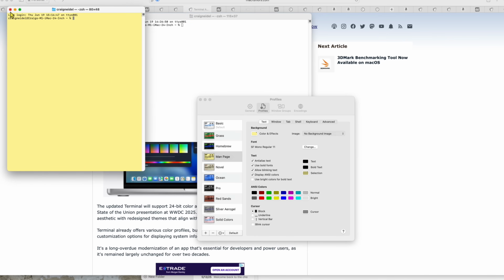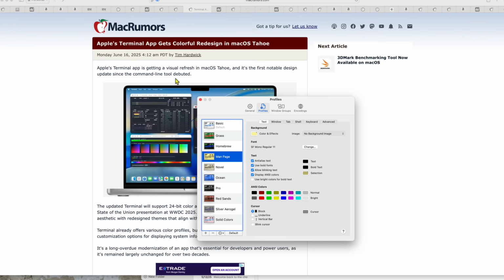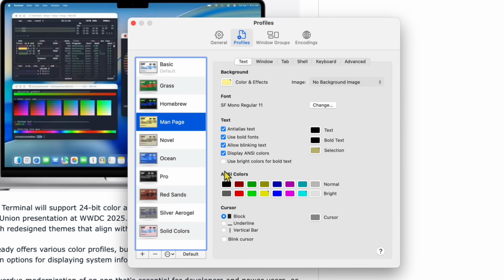So you get the idea. It does have colors, and you can go in here and change the profiles of all the different colors and everything. So it's in there right now. I guess this other thing is going to do something else that I'm not aware of, and I don't even care about it. But I just wanted to show you that more colors, I guess, are coming.